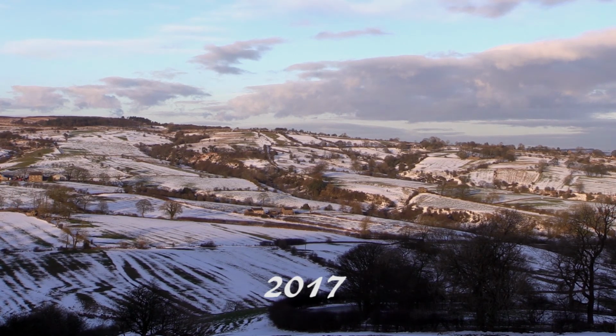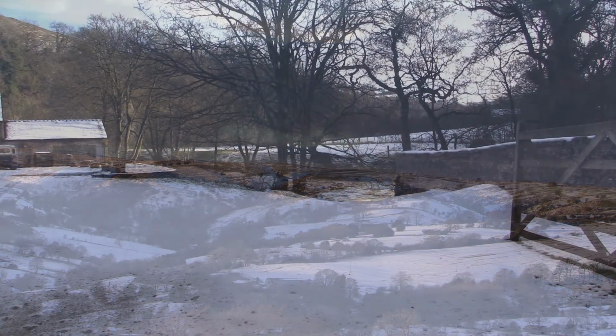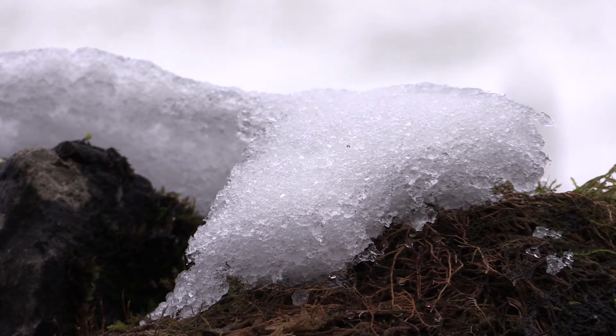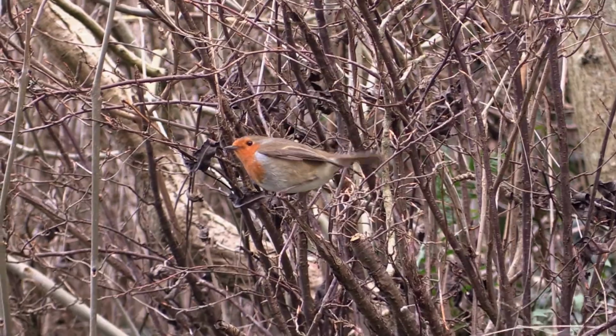The harsh winters in the Peak District seem to be a thing of the past. This is the only day of snow that has occurred up to now this year. I've been here most of the afternoon, and I haven't even seen a single person. Just the sound of the river and the odd robin to keep me company.